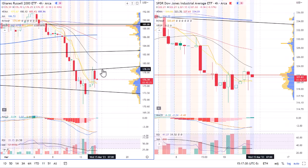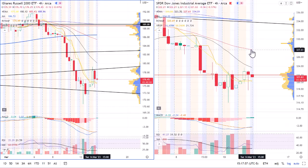In terms of price targets here, we're still looking at the trend line down at 173.91 on the Russell to the downside. If we can get above this trend line, then you have to be looking at 182.73 as your next level. On the Dow, it's a little bit harder to read, but we have 319 as your low here now. And if we do break to the upside, then we're looking about 328 as our next upside, right at the 55 EMA here on the 4-hour chart.